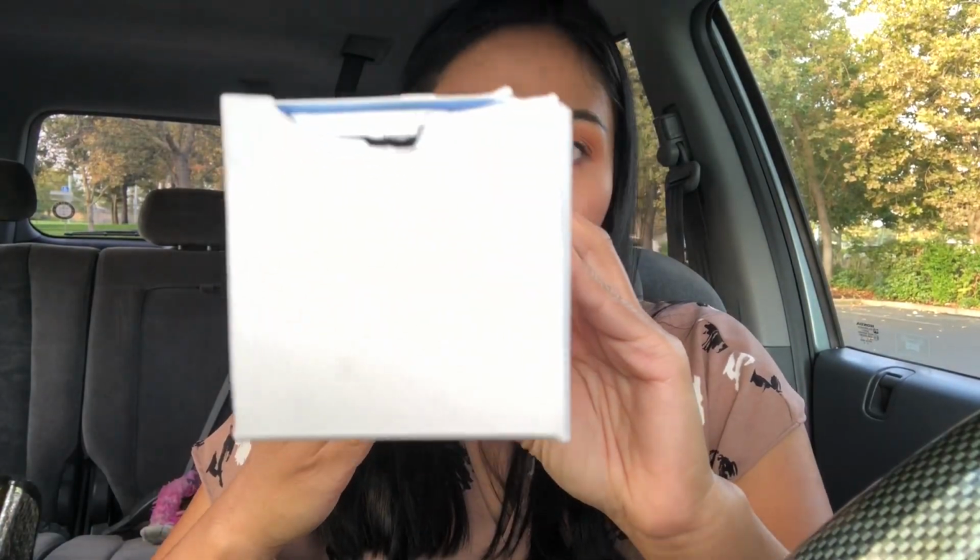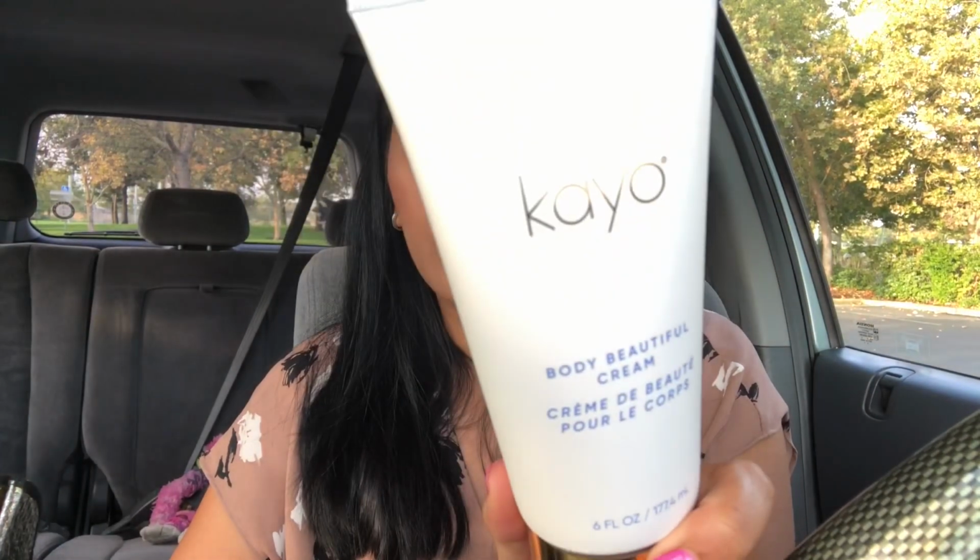Next one is a skincare beautiful body cream. Of course I tried opening it already, right? Because I can't wait. I don't have any patience. This is a body cream. I'm not very picky with body creams and the brand and everything, so I've never heard of KO. Let me know if you've heard of this brand before. It's 6 ounces. It's huge, delivers daily rich all-day moisture and helps protect against environmental stressors. Beach-inspired vanilla and green tea scent. Let's see. Ooh, it's yellow. Yeah, it's like a greenish yellow.